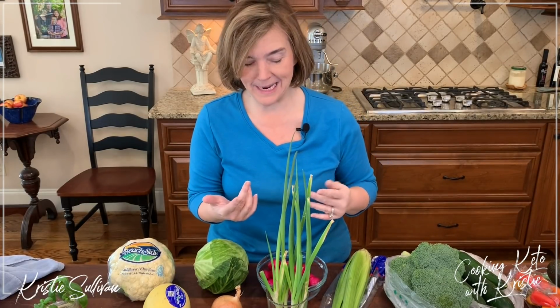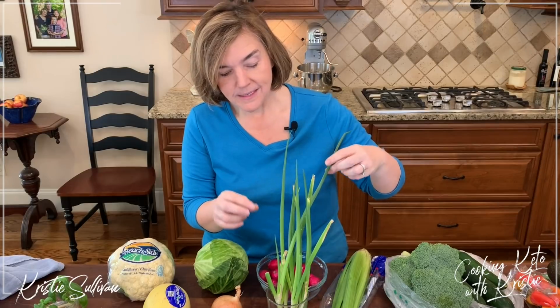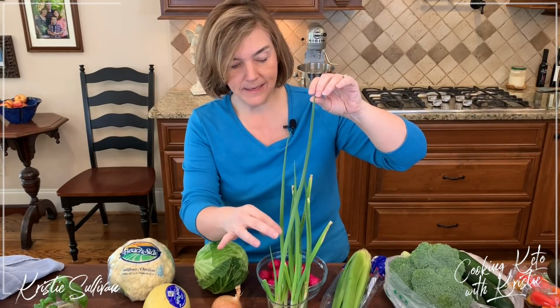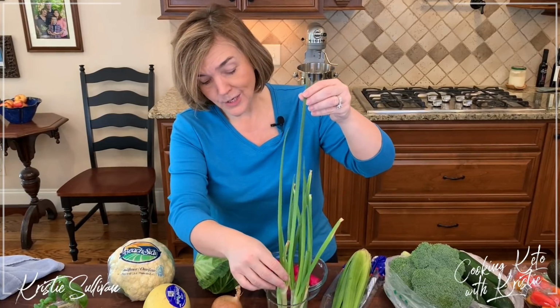I love them for spring. These are great in deviled eggs. I love to put fresh chopped green onion on deviled eggs as well. So anyway, it'll keep growing. So if I chop this off, I'll have quite a bit to use. It's really good in salads too. If you're doing a stir fry, toss it in toward the end of your stir fry because we're just using the green part. Like I said, you can use the whole thing.